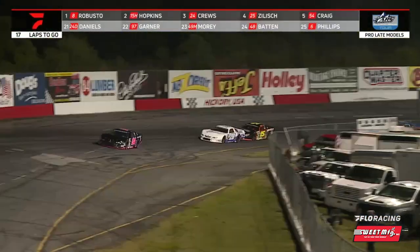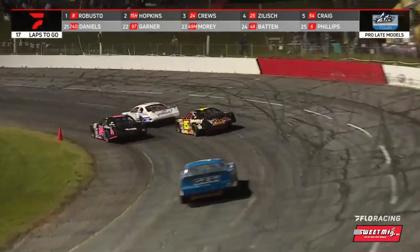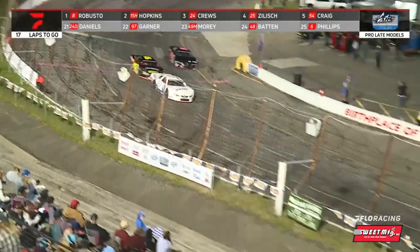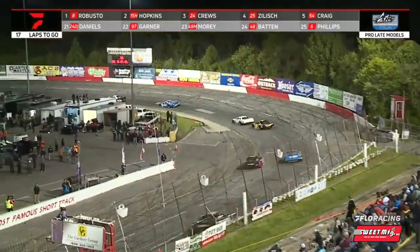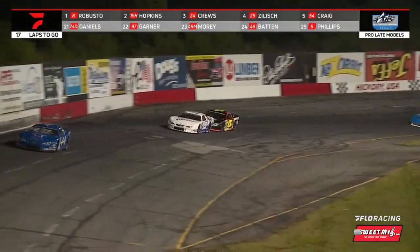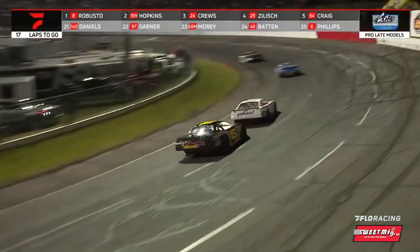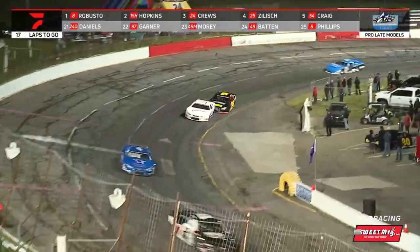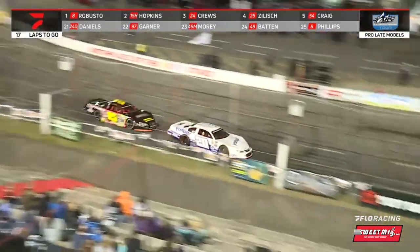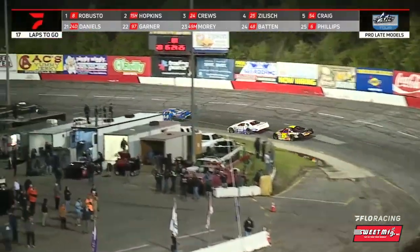That's going to be the question, and again, it's going to come down to who can get through this lap traffic a little bit better. You can see the number 24 goes out of the way. Robusto has to go to the high side, but letting them settle it amongst themselves as the other 24 machine gets out of the way, and Jaden Daniels to let these two fight it out with 17 to go. Laps continuing to click off here, with Hopkins now trying to set up high. Robusto getting a little bit of pressure there as they come down the main straightaway.